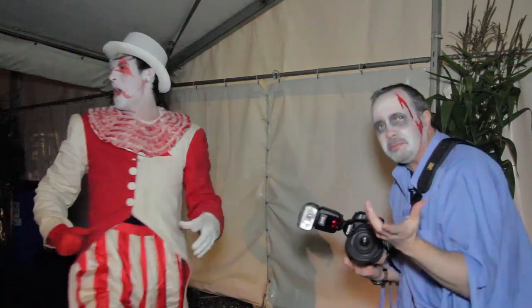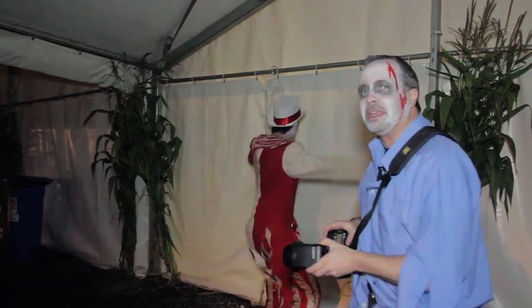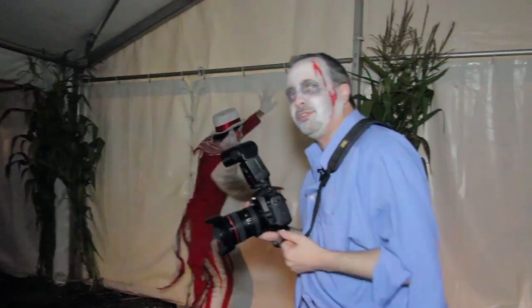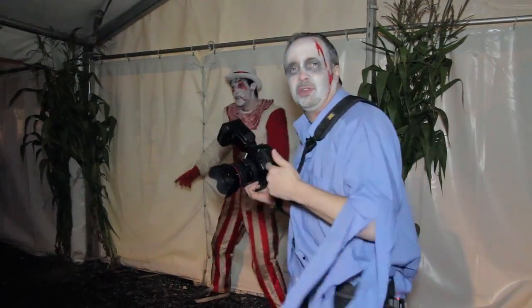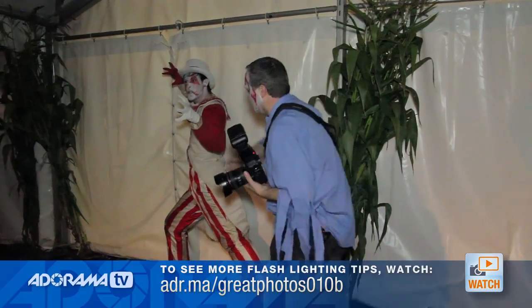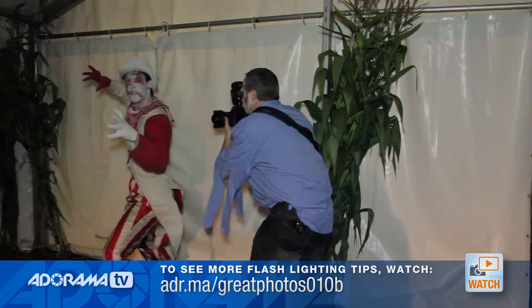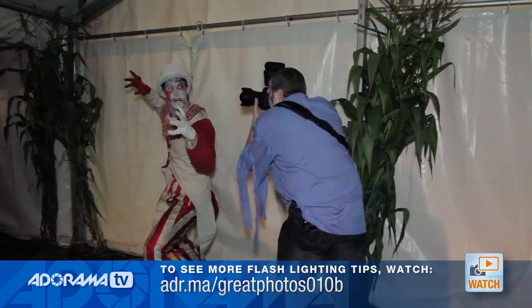So what I'm going to do is try and make it more interesting, and what we've got is a beautiful white wall here, and I can use that white wall as a bounce reflector. So just swivel my flash 90 degrees to the side, bounce it off the wall, and we'll do a wonderful side lighting shot. Okay, guy, if you can just stand in front of me right there. That's brilliant. Okay, that's wonderful. Here we go.